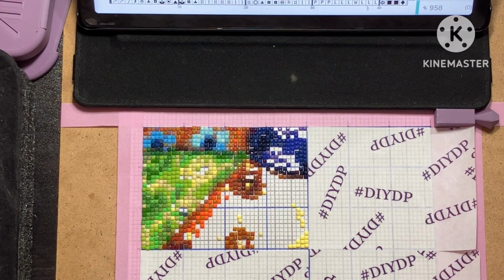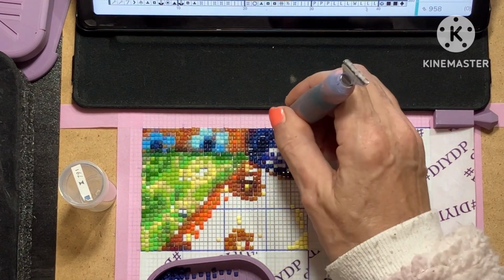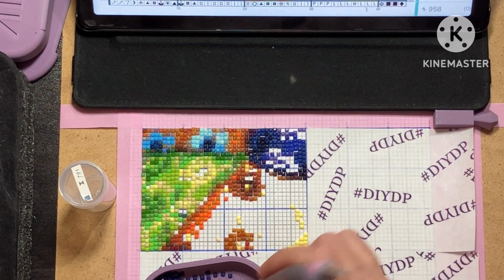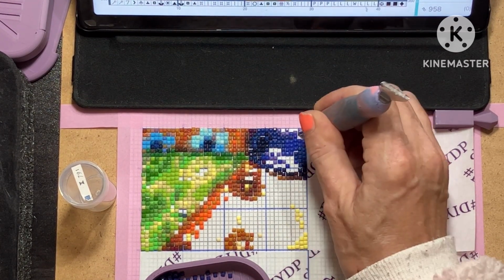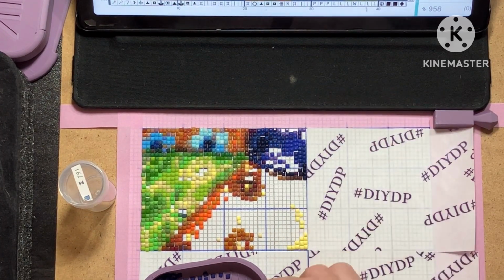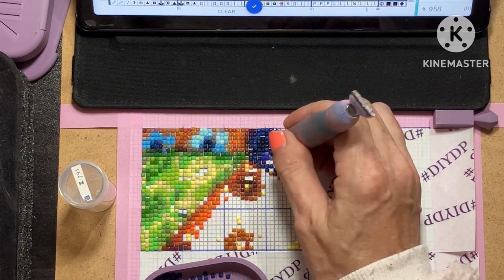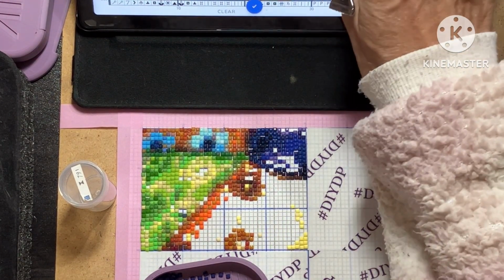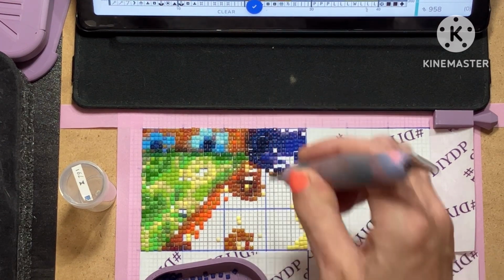Right, 791, where are you? I got you. Not many left on this pot either. I need 400. So we've got 1, 2, 3, and then 1 in there, and then 1, 2, we've got one there, one in there, and one in there. So we're slowly getting this section done.